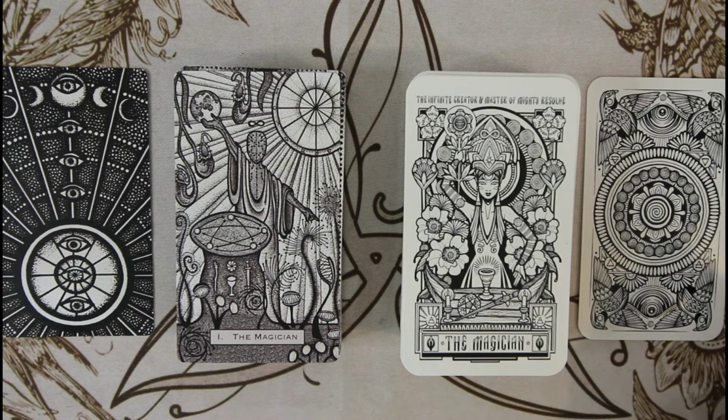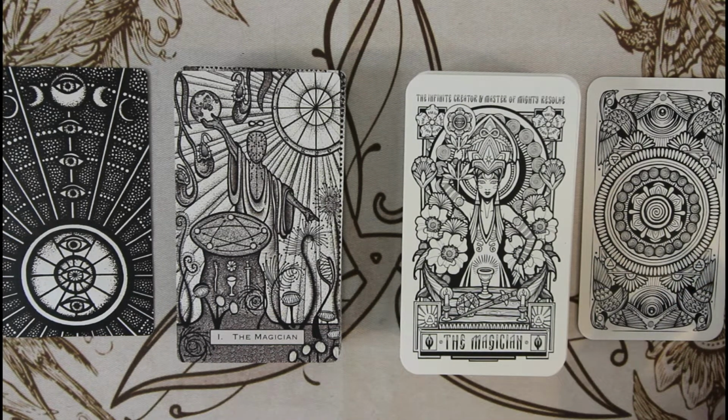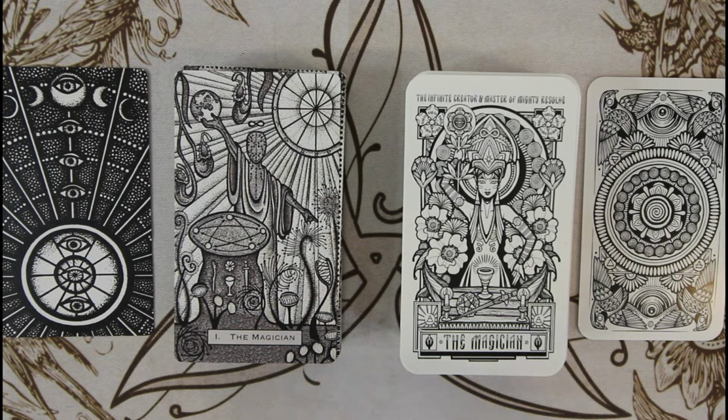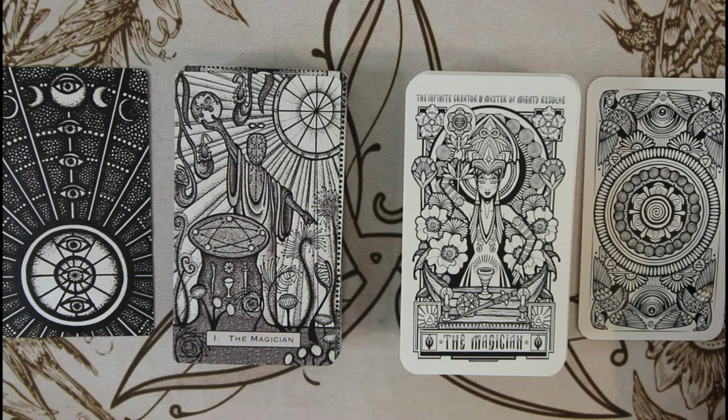The Magician. So here we have a female. She looks almost like a High Priestess to me. This guy's faceless. I love all these different plants that are growing that you wouldn't normally see in a deck. You've got the, oh heck, what are they called? The Venus flytraps. And some kind of ferns, it looks like.